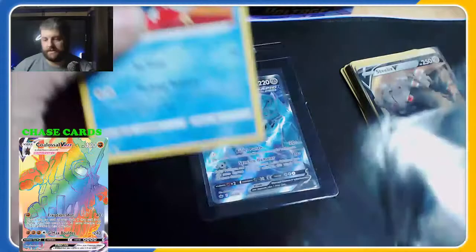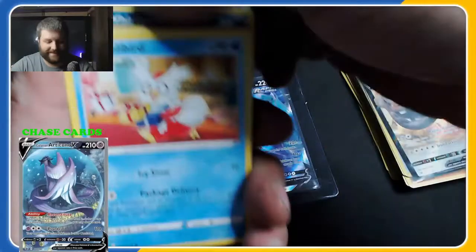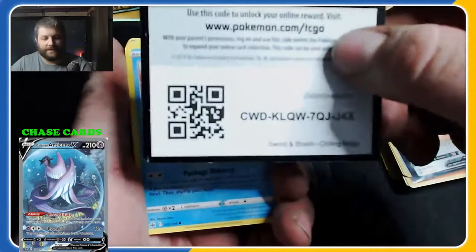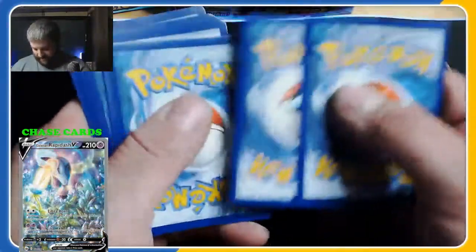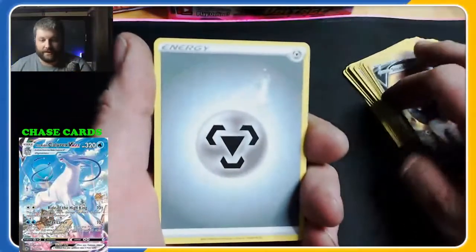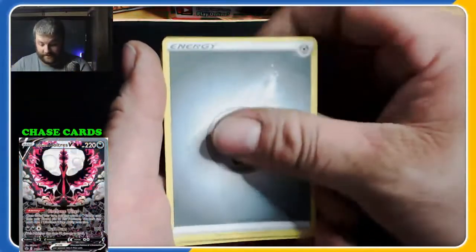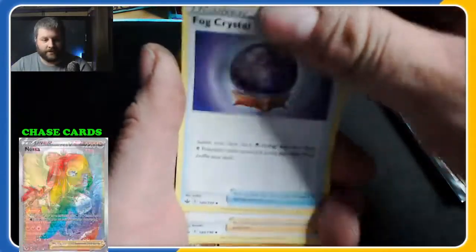Lost Origins. Huh. I guess I'm confused. Doesn't take much anymore. Problem is, like I said, I try and stay away from the sets as much as I can just because I'm trying to have fun. And yes, Marty Martian, I love Steelix. I wish that they would give him a little bit better cards, like a full art or something like that.